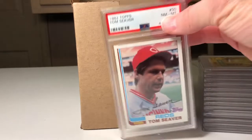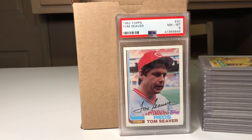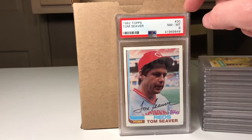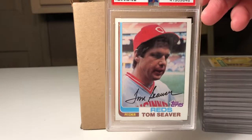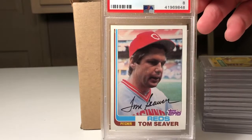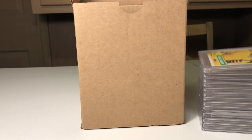This one was just a miss as well. This is the Tom Seaver 82, an 8. Again, it's off center, so I'm not really sure what I was thinking on that particular one. Might have had too much of the whistle pig, who knows, but not a good selection there. We're going to get a little better here moving forward.